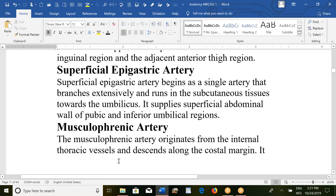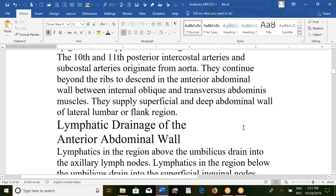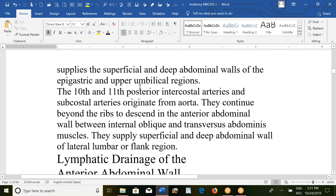Musculophrenic artery originates from the internal thoracic vessel and descends along the costal margin. It supplies the superficial and deep abdominal walls of the epigastric and upper umbilical regions. The 10th and 11th posterior intercostal arteries and subcostal arteries originate from the aorta. They continue beyond the ribs to descend into the anterior abdominal wall between internal oblique and transversus abdominis muscles. They supply superficial and deep abdominal wall of lateral lumbar or flank region.